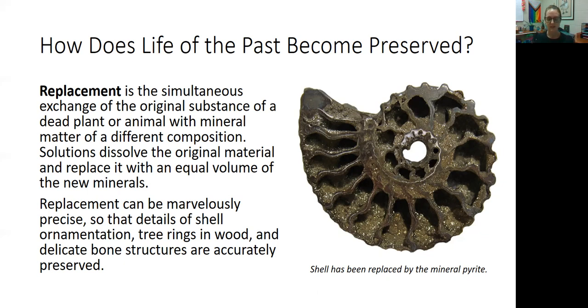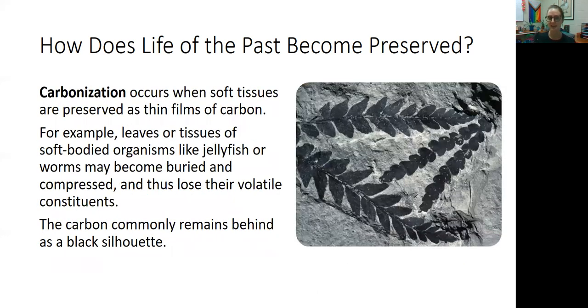So we've talked about permineralization, when the void spaces are filled up with new minerals. We've talked about replacement, where the hard parts themselves are replaced by new minerals. Now we're going to talk about carbonization. This occurs not with hard parts like bones, but more often with really thin, soft tissues, such as a leaf or skin, or maybe even hair. Right? And when these soft tissues are compressed between rock layers, they can actually form thin films of carbon. And these thin films of carbon show up as just thin little layers, like a black silhouette of the organism.